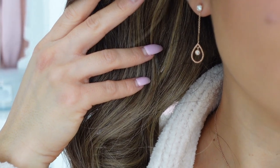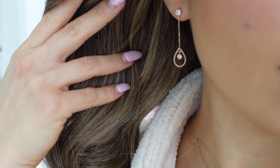I love being able to change your look, and again, even from day to night. I do that all the time. If we are going out, or if we've been with the girls all day and I just want to have something a little bit more fancy for nighttime.